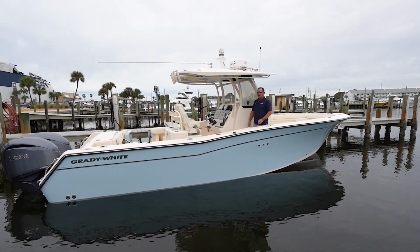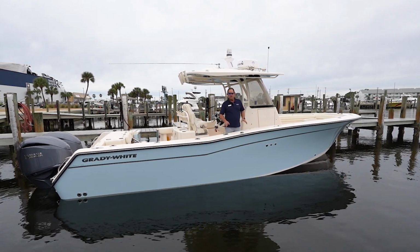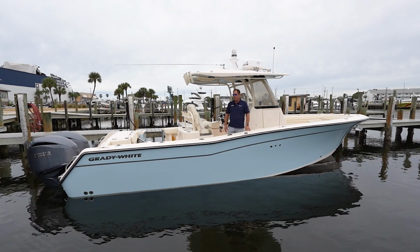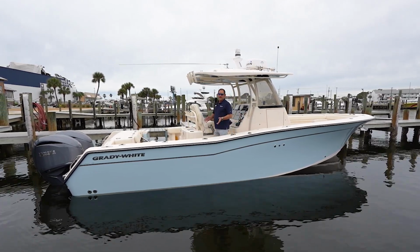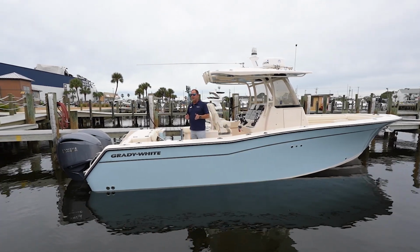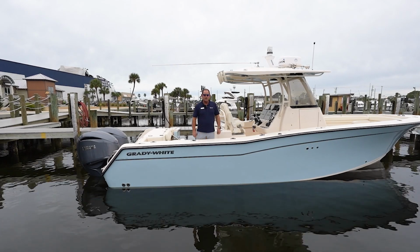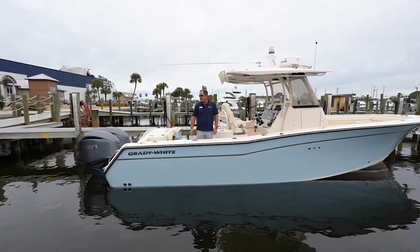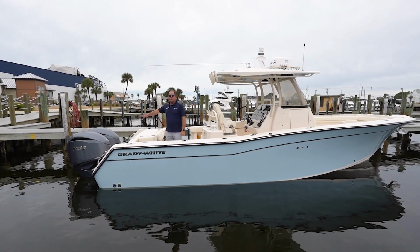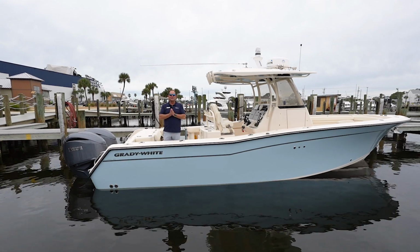I have an awesome opportunity to share with you this 2022 Grady-White 306 Canyon. Folks, this boat is like new. I'm excited to show it to you, and it is currently available. You'll see that it's in this beautiful celestial blue color, and it is powered with twin Yamaha 300 horsepower 4-stroke motors. So come aboard, let me show you all the good stuff.